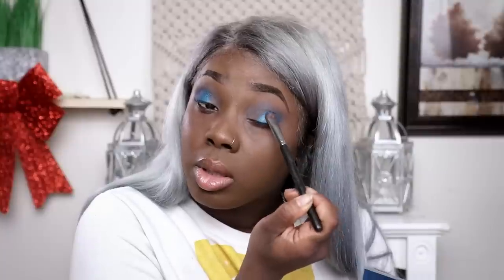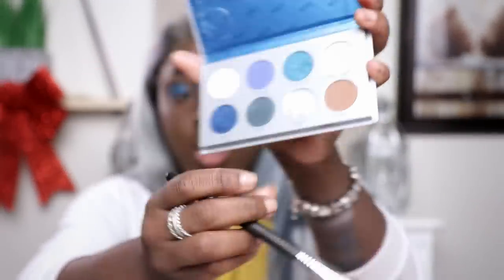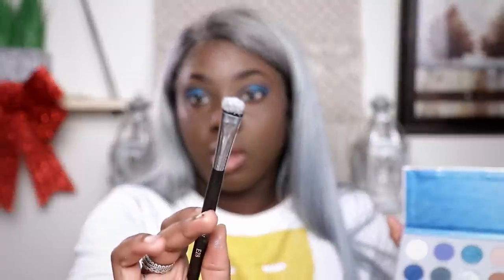These are one of the creamiest shimmer shades I have ever used in my life. And then I'm gonna go in with this shade right here, and that is Thickums. And literally, I'm so excited. Like, you can even feel how, look how much product I picked up. This is how much product I picked up with just like four swipes. So let's see how it looks on the eyes.